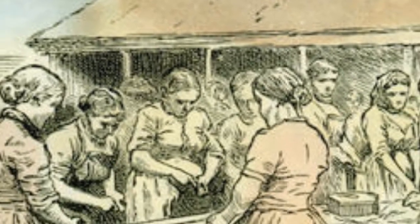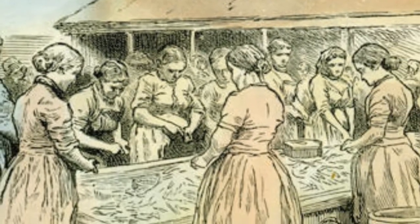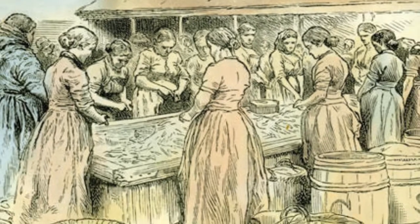By 1875, the Stonehaven fishing fleet comprised 88 vessels and some 200 fishermen. At its peak in 1900, over 200 vessels employed nearly 1,000 men and 300 women. The women, the silver darlings, baited lines, mended nets, and gutted the fish.